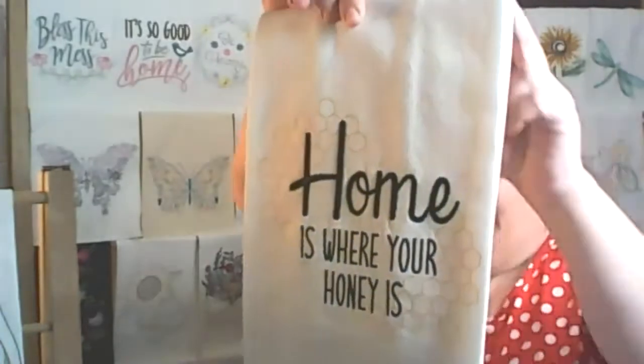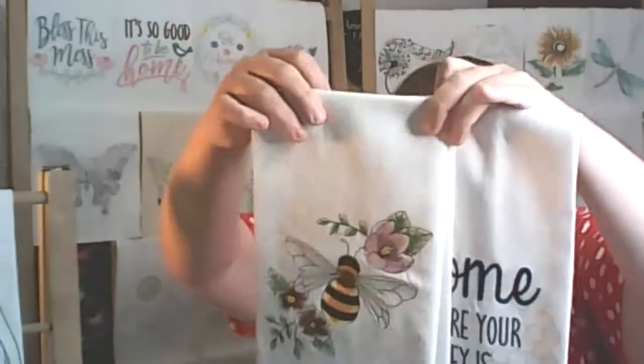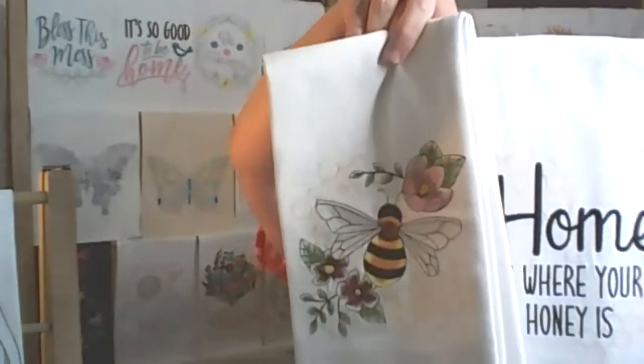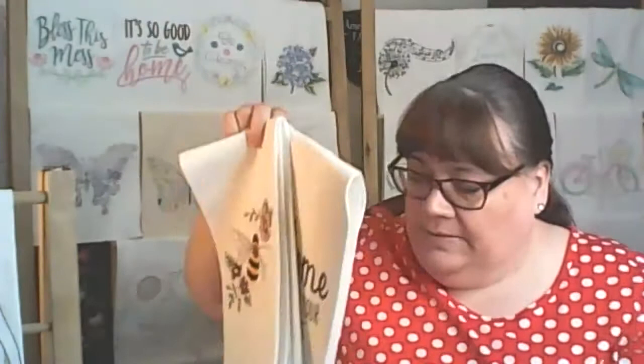Home is where your honey is. And that has the matching little honeycomb design on it. Let me see if I can get my fingers coordinated this early in the morning. I hope you can see that. Those are $10 a piece.